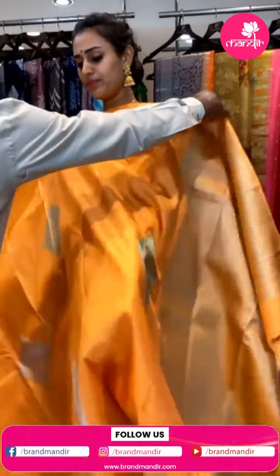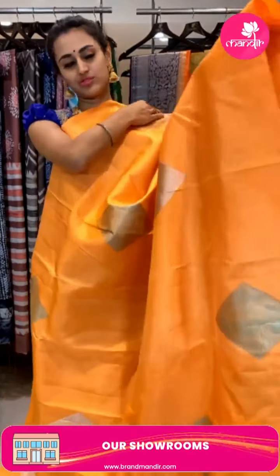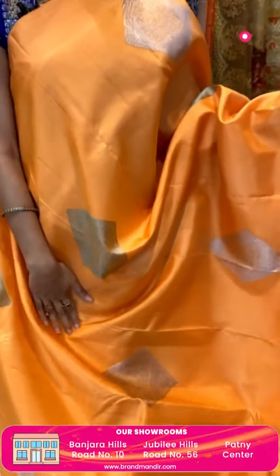So now moving on to the next saree, which is a beautiful dark peach. Peach reminds me of muskmelon, this beautiful peach color. And this has a beautiful magenta combination.